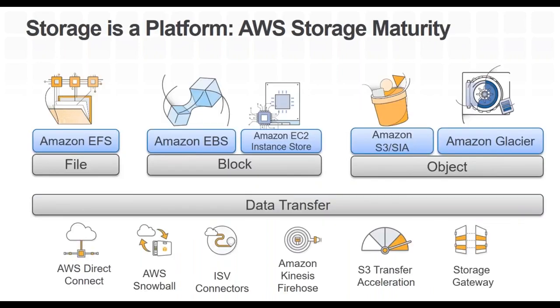So it's important to understand that AWS storage is a platform, and at this point it's a mature platform with file, block, and object services of various types to accommodate different customer workloads, and of course data transfer to enable access to that data. And so I'll go from the top right here just as a quick survey of the types of services that are available.